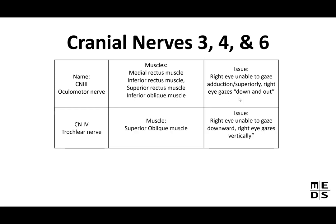Next is cranial nerve 4. CN is cranial nerve, and V means 5 in Roman numerals, and then you just do 5 minus 1, which is 4. So if you see this kind of setup, that means 4. It's the trochlear nerve. It only does one muscle, which is the superior oblique, and if you knock that out, you're going to have a gaze that's up vertically.